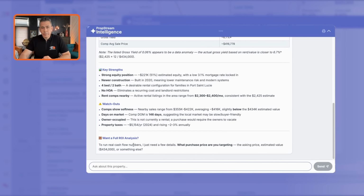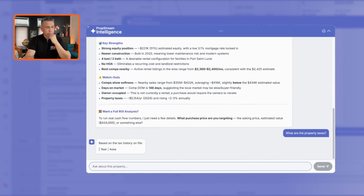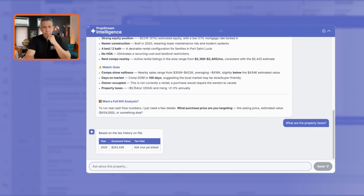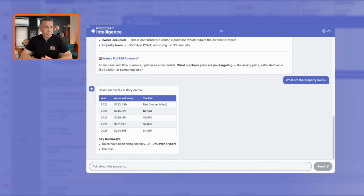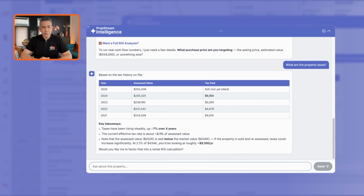Now you can ask it follow-up questions on this particular question, or you can even ask it very simple questions. Maybe I just had a simple question like, what are the property taxes? And again, because it has access to all that data, it's going to be able to quickly pull up the information and give you the history on the taxes. Now, quick note for properties that are in non-disclosure states, just be aware that the assistant automatically prioritizes MLS comps over public record data.